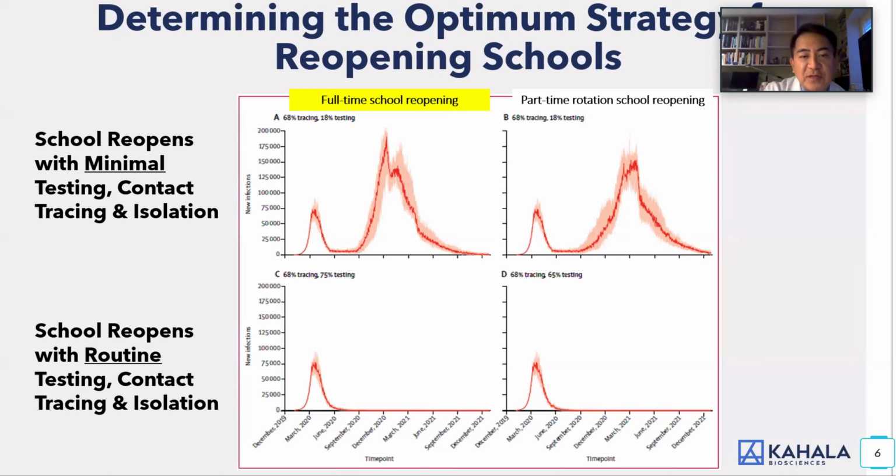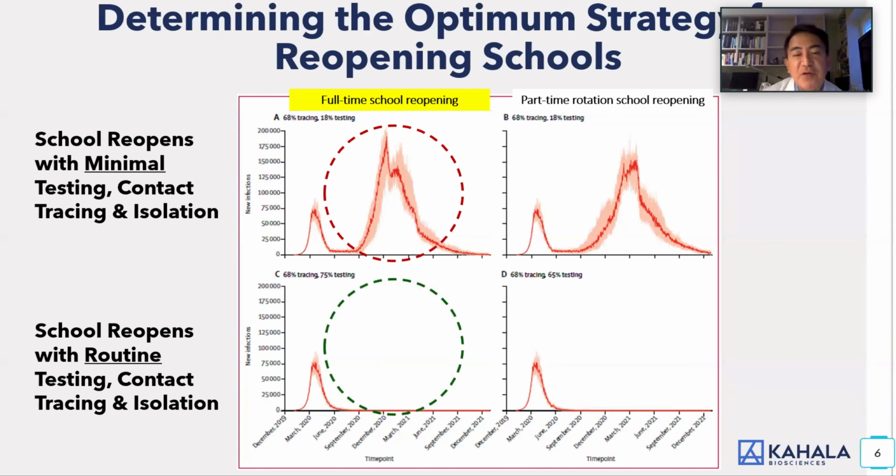However, without appropriate testing, we see this second recurrence. And it's often talked about in the media and in the press. And here we see that it's predicted to be 2 to 2.3 times greater than the surge we saw in March. The concept here is with routine testing, contact tracing, and isolation, we can completely eliminate the second recurrence. Now here, they calculate it will require up to 75% testing. Currently, we are at about 18% testing nationally.